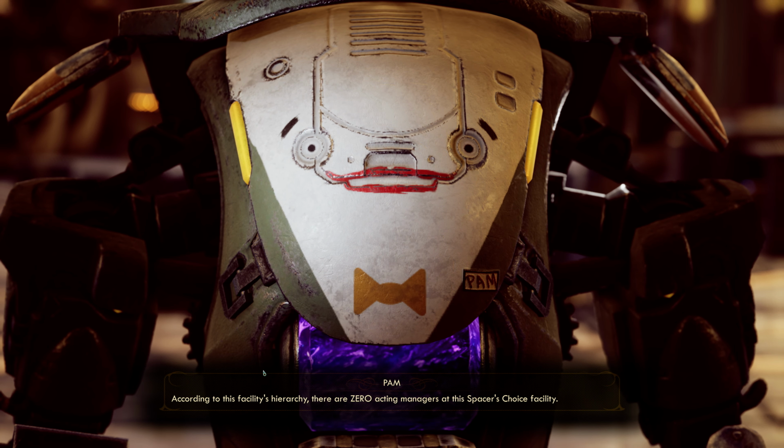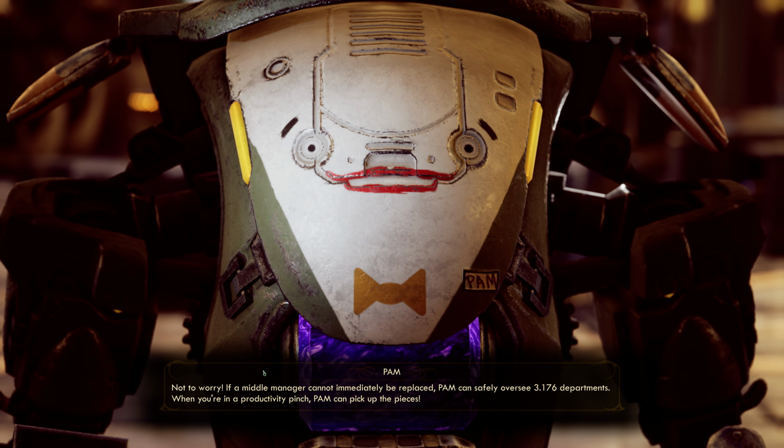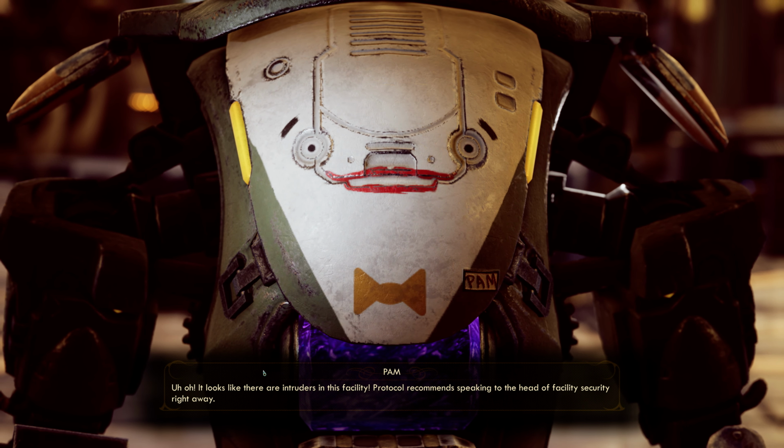According to this facility's hierarchy, there are 0 acting managers at this Spacer's Choice facility. Not to worry. If a middle manager cannot immediately be replaced, Pam can safely oversee 3.176 departments. When you're in a productivity pinch, Pam can pick up the pieces. Uh-oh. It looks like there are intruders in this facility. Protocol recommends speaking to the head of facility security right away.